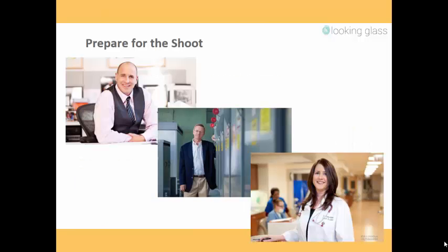Next, you want to be really well prepared for the shoot. Getting your portrait taken doesn't start when you go to your sitting appointment. You need to first look at some portfolios of photographers to make sure that their work matches the contemporary style that you're looking for. Each photographer has his own personality and his own style. So you need to get really familiar with what that style is and make sure it matches your vision.